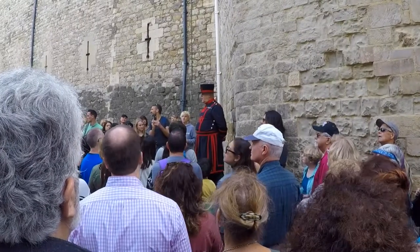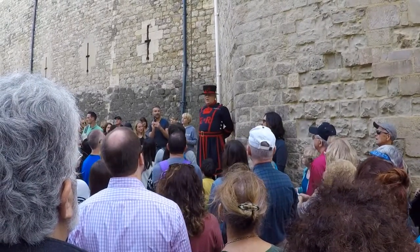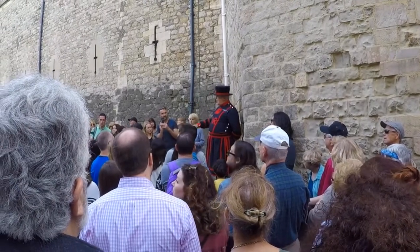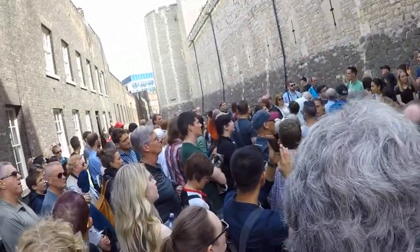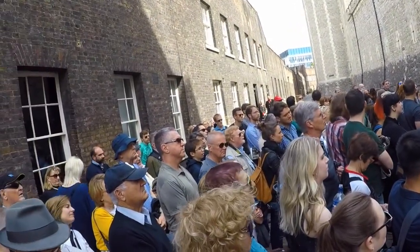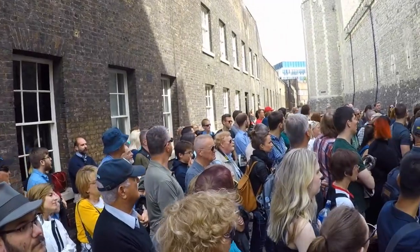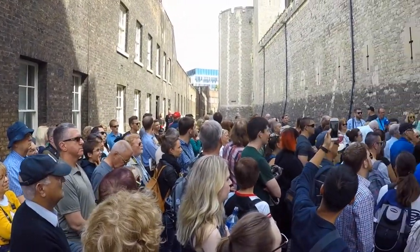Now, as you can see, these houses are still used for when you become a yeoman warder like myself here in the Tower of London, or Beefeater. Traditionally, and even today, we have to live in the Tower of London. So these buildings now are accommodation for yeoman warders. When you move into the Tower of London, you can move here with your families. I live in that rather large four-bedroom house on my own. That's why I'm the happy one, ladies and gentlemen.